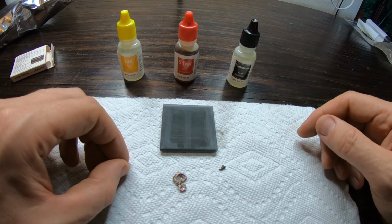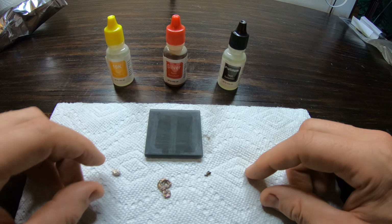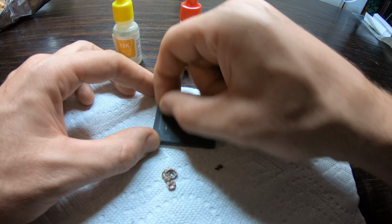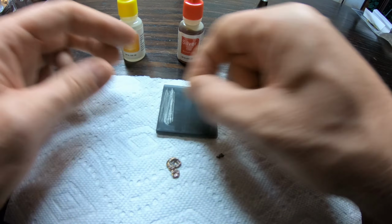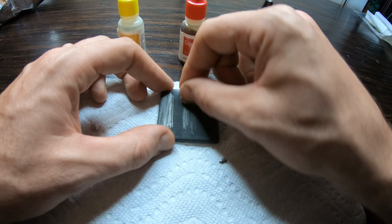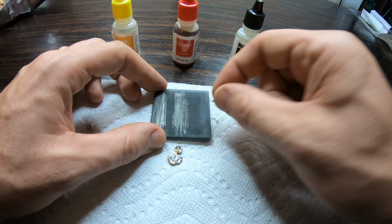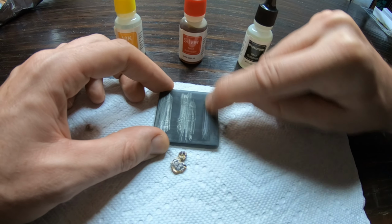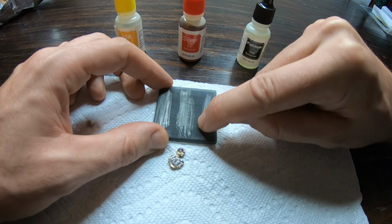All right, so if you guys aren't familiar with the gold and silver testing kit, basically I take each sample and I scratch it on the stone. So here's the first one. Make a nice line of it there. Here's the second one. And this is the small platinum one, or whatever it is, the small magnetic one. It's super hard. It might be steel or something.